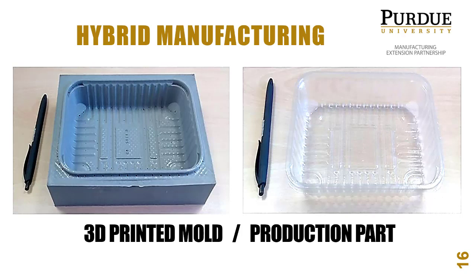Everybody's been seeing these lately with COVID, so you would never know that this came off of a 3D printed mold necessarily. But at the same time, if you wanted to iterate this quickly, you wanted to print a couple versions of these to see what worked the best, or if you wanted to just scale up and maybe your quantity's not super high, it's for a pilot run, and you could create several of these without investing tens of thousands of dollars in hard tooling, and that often may be weeks or months out.